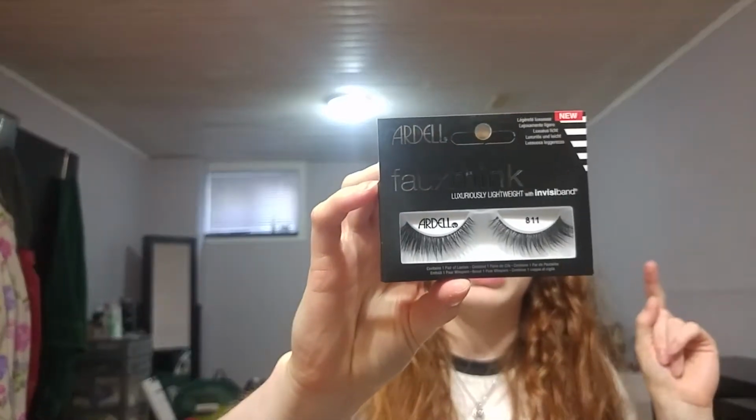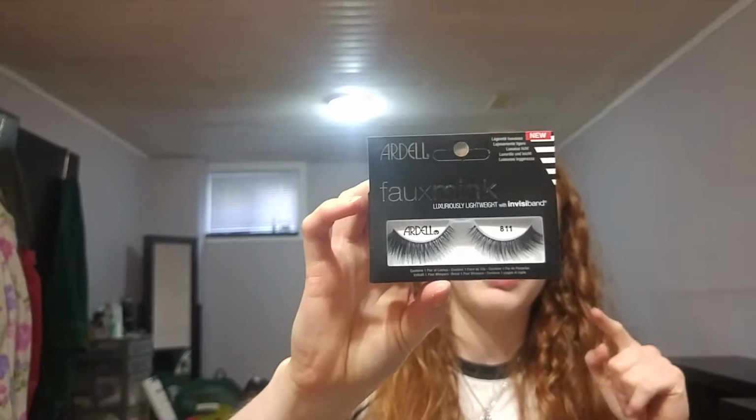Anyways, she ordered them, I forget what brand it is, I think Lily Lashes, maybe, but she paid $50 because we live in Canada, so after duties and taxes and shipping and everything, she paid $50 for one pair of lashes, and I'm like, I do not have the money, or I do not see the point in spending that much money. So when I found these, I was like, girl, we need to try these out. I assume they'll be great, I hope they are, and I'll let you know what I think about them when I try them out.